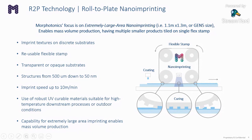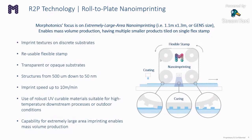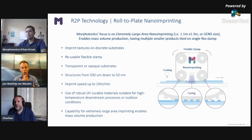It's a little bit like the potato stamping when you are a kid. We make sure that this intermediate stamp has anti-stick properties. So we do a few tricks with this flexible stamp, and then this stamp can transfer the structure, a nano or a micron structure, into a resin. So we coat the resin onto the substrate. We press the stamp into this resin, making sure that the resin conforms to the surface of the stamp, and then we cure the resin.